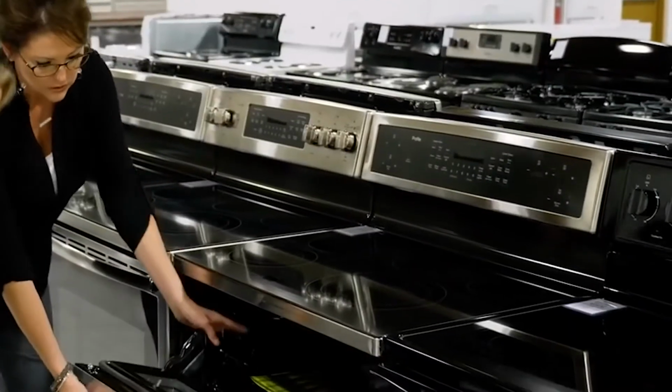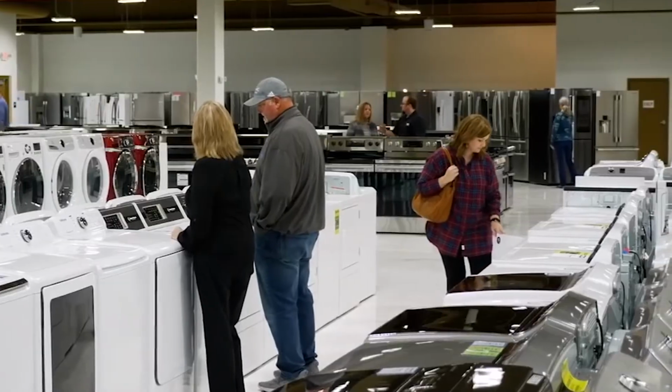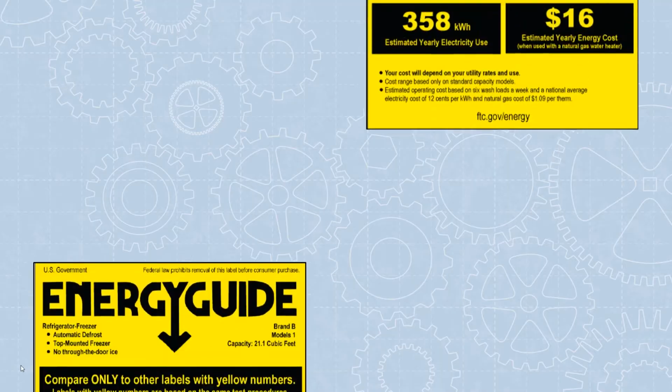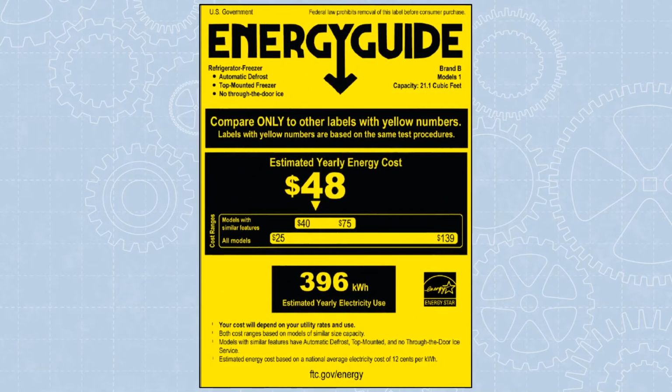Another way to determine the efficiency of appliances is to compare energy usage using ENERGYGUIDE labels. The federal government requires most appliances to display bright yellow and black ENERGYGUIDE labels. Although these labels don't say exactly which appliance is the most efficient, they provide the annual energy consumption and average operating cost of each appliance, so you can compare them yourself.